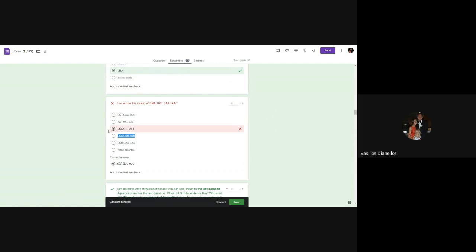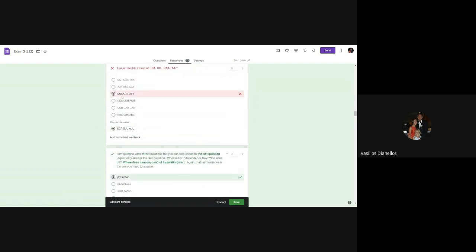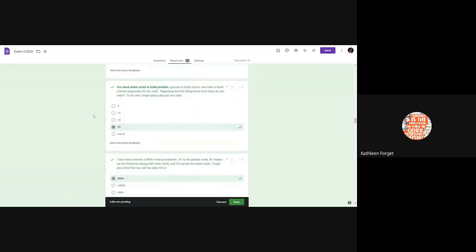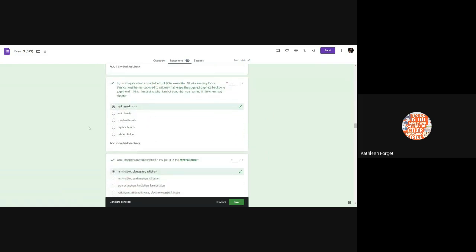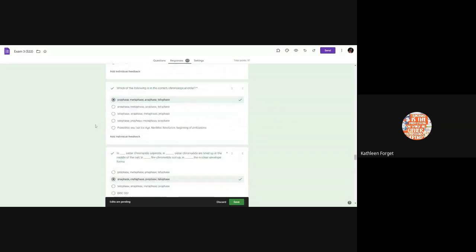Does that make sense? Yeah, because the U replaces the T. That's right. Make sure you memorize the answer, not the position of the answer. Transcribe RNA, U replaces T. That I knew. But I got that one wrong because I wasn't focused on the transcribe.